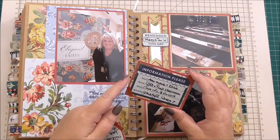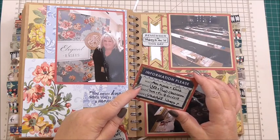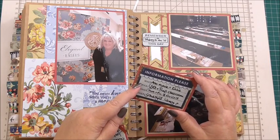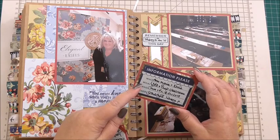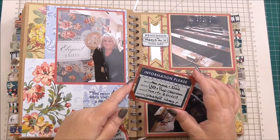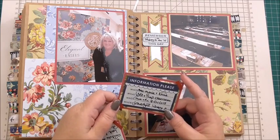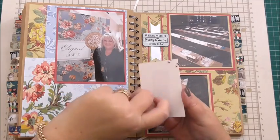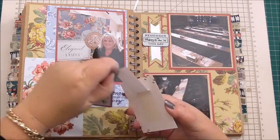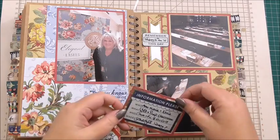Katie was the lady that helped me in the class. Thank you very much, Katie. And then it says what, and it says set and prep classroom. I've written on when: Thursday and Friday we were prepping. And it was at the Grand Hyatt in the library. So I've just filled those in with my own writing because, you know, my own writing helps tell the story.